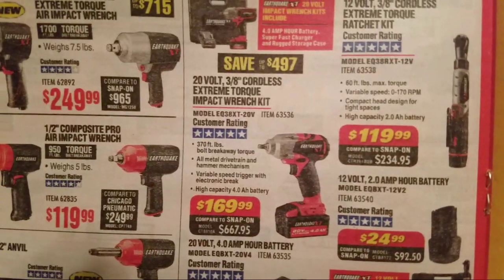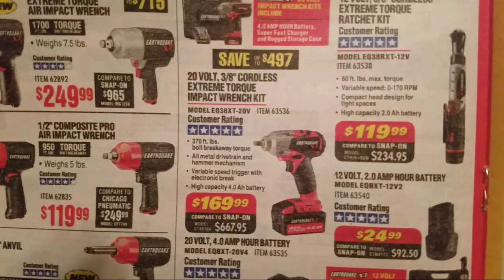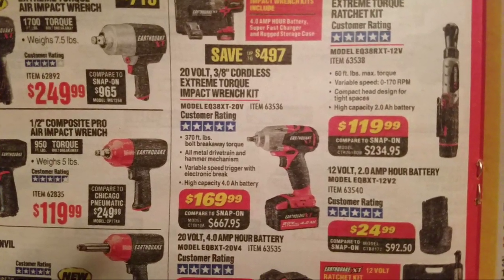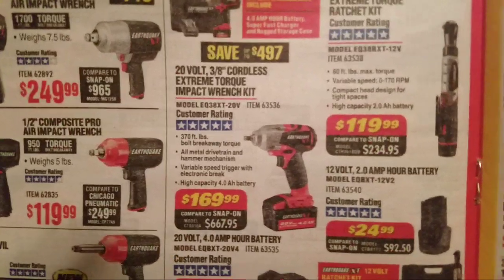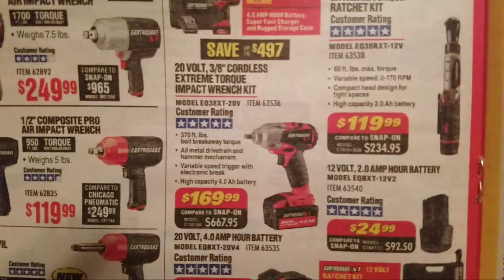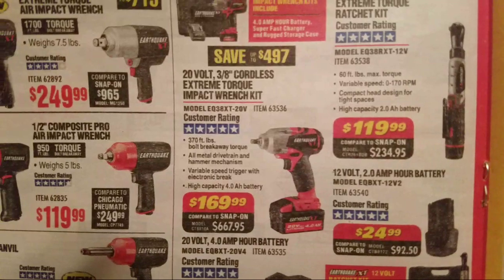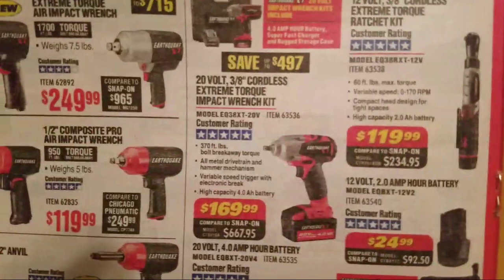But again, you got the Rigid for $159 with a 4-amp-hour battery. And it's brushless. And you got a speed selector. When you first see this, I just saw it and I'm like, oh, that's not a bad price. But then you think, okay, Earthquake, pretty good price here, 370 foot-pounds, 4-amp-hour battery, $169, all right, oh shit, that's right.